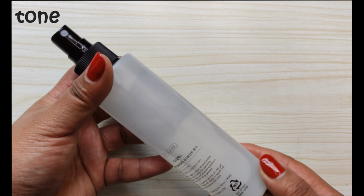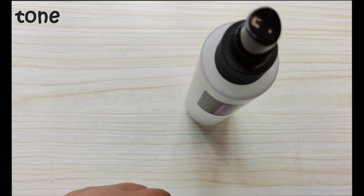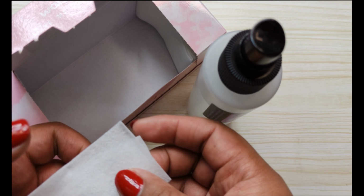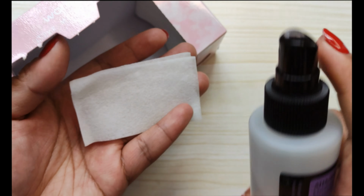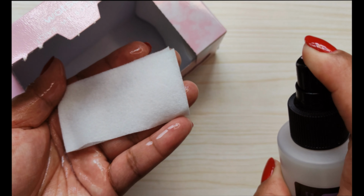Second step is to tone. The toner's purpose is to put back the lost moisture from your face after washing. It is important to choose an alcohol-free, low pH toner if you are acne-prone and have oily skin, like this AHA or BHA toner from Cosrx. Well, it doesn't have to be an AHA or BHA toner, but this is what I'm using as my skin is prone to whiteheads.